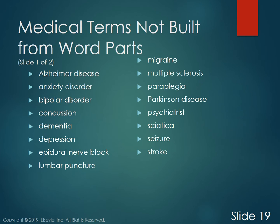A concussion is an injury to the brain caused by some sort of head trauma, which symptoms can include headache, vertigo, and sometimes loss of consciousness. Can also cause bleeding on the brain.